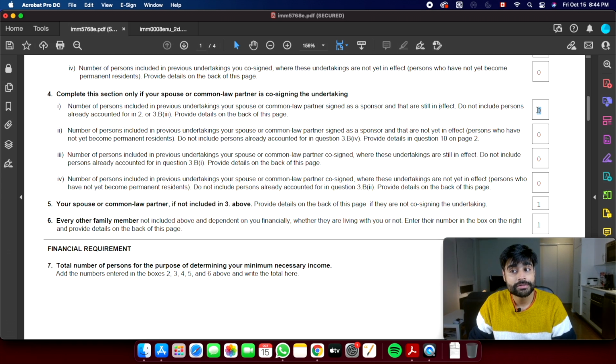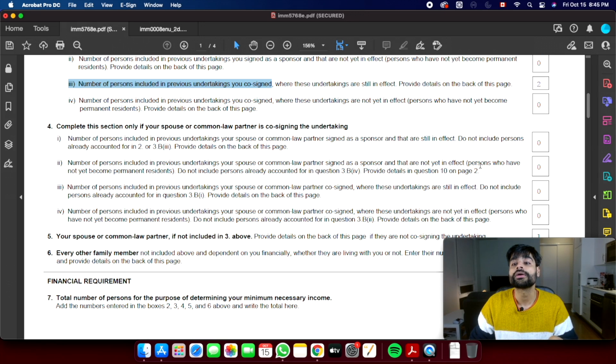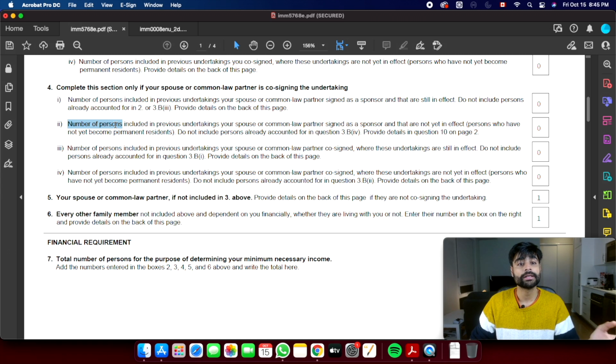Okay, but if you list 2 here, you are just going to double count those parents here. Okay, so it clearly says here do not include persons already counted in 2 or 3B3. So as you can see, we already counted wife's parents in 3B3, number of persons included in previous undertakings that the husband co-signed and were still in effect. You should not include them in 3B1 even if it applies. The reason is pretty simple and obvious. If you include them again, you are just going to double count your in-laws and it's simply going to increase the number of the family to an incorrect number. So keep this 0.